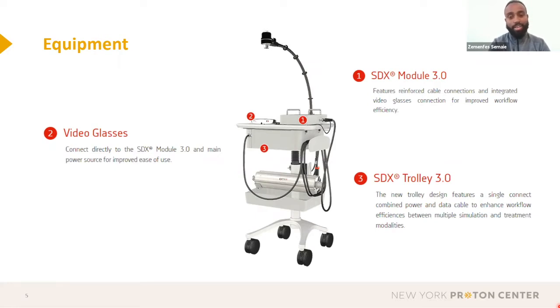And if we look at the device towards the bottom of the SDX system, that is the tool that we use for SDX QA or calibration, which is not very long. There's a 5-minute wait for the system to initialize, and the QA shortly after that takes about 5 minutes. So I would say 10 minutes in total.